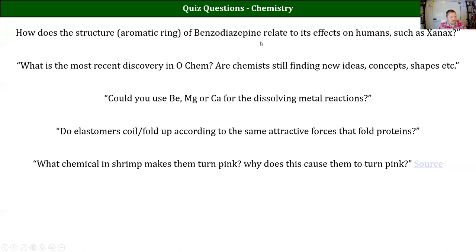Elke asked about benzodiazepine, better known as, I believe the classic is Valium. But that entire class of molecules, so Valium, Xanax, clonazepam, anything that ends in AM is going to be a benzodiazepine. The aromatic ring specifically is what allows it to mimic the same shape as certain neurotransmitters and become, in biochem terms, what we call a competitive inhibitor.